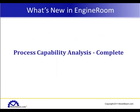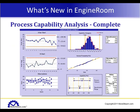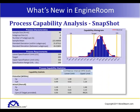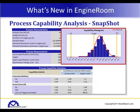Process Capability Complete is a capability report card that yields a control chart, histogram, run chart, normal probability plot, and a capability plot in addition to the capability statistics. Process Capability Snapshot is a shorter version of the output that displays process characteristics, a summary of the process capability statistics, including confidence intervals, and the capability histogram.